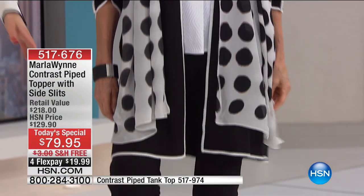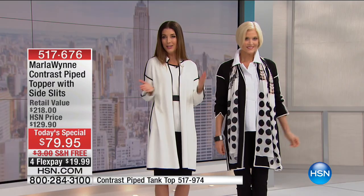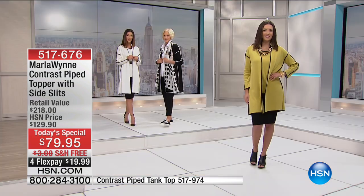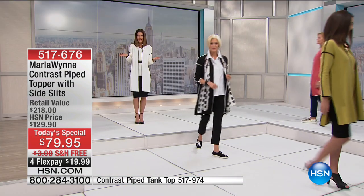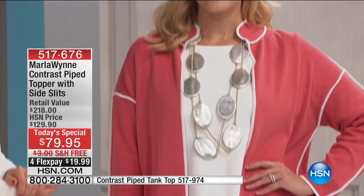So that is the most amazing thing about MarlaWynne's collection, I think, is that you can really have a lot of options. It's really versatile. In fact, we'll show you another great way to wear it. So whether you want to dress this up or down, when you have pieces that work in so many different ways in your wardrobe, that's where you really get the best value, something that I think you're going to love wearing year-round. This is Brittany.